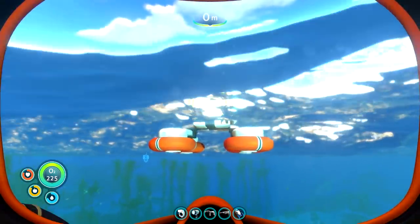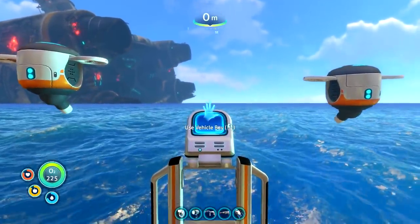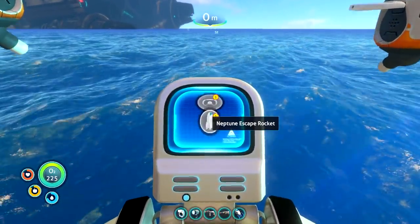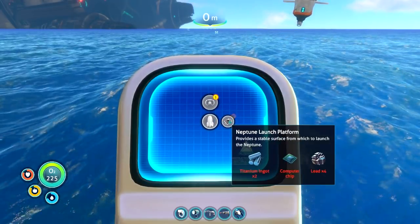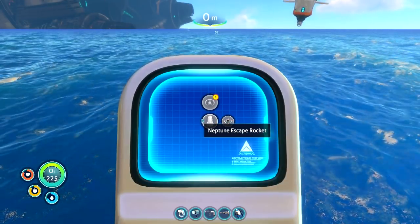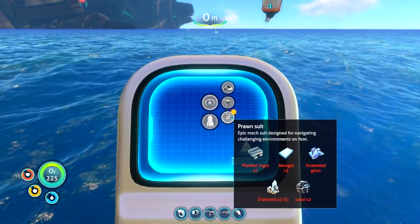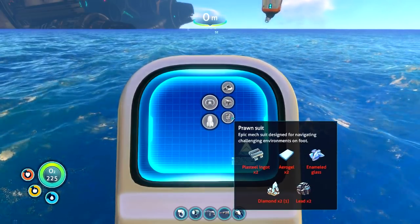Okay, so I just thought I'd come here quickly to my vehicle bay and have a little look at this prawn suit, see what kind of stuff we need for it, because I'm wondering if there might be some... Oh! The Neptune escape rocket! What? Oh, we are nowhere near wanting to escape just yet. Hold your horses! Okay, so check this out.